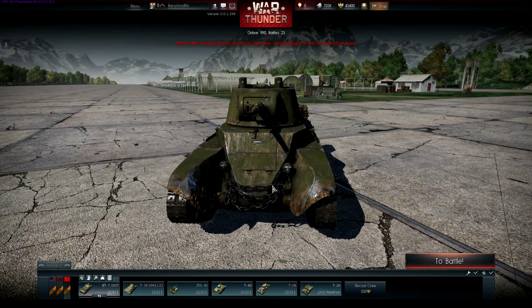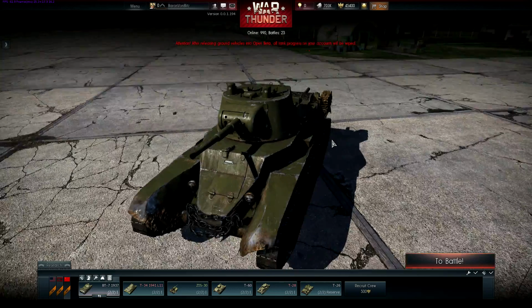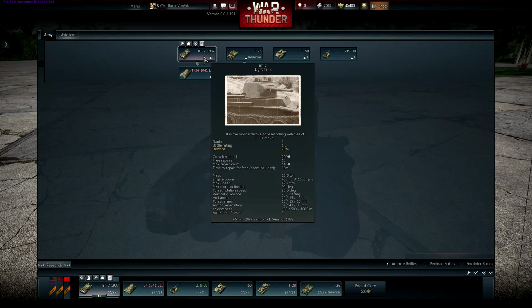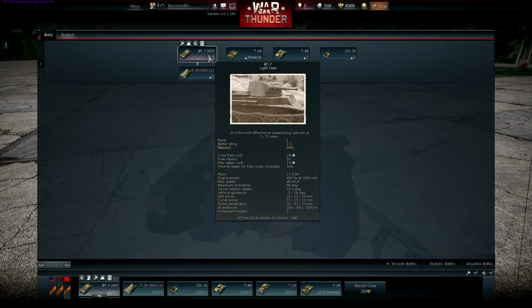But you look at this bad boy, he looks kind of mean. These are two eyes. He's smiling right here. Yeah, that's exactly what he's saying. So let's go back. The BT-7 has a 45mm cannon, and it's got an armor penetration value of 52mm at 100 meters. That thing's pretty dang good.